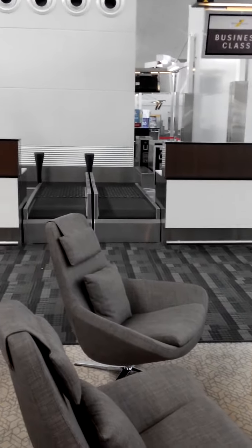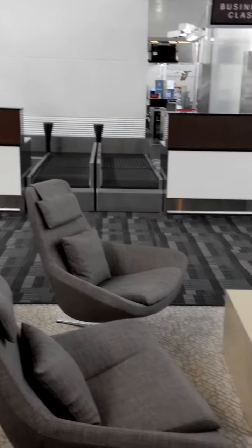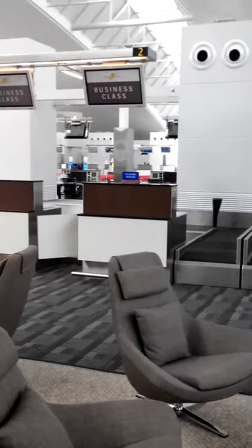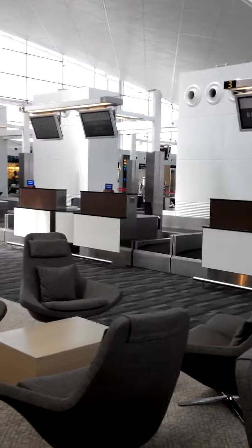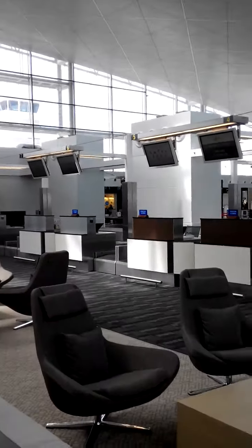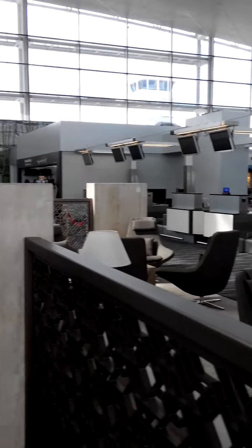Brunei International Airport, check-in counter for business class. This is probably one of the nicest, neatest and cleanest airports I've ever seen. Today is departure day. It was a great experience, 48 hours here in Brunei. I haven't seen a lot of stuff.